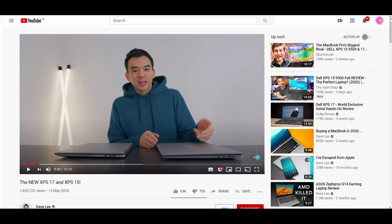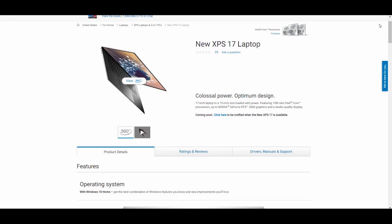You can see that his face is actually quite happy about the Dell XPS 17, and I think this new system would probably help me speed up my editing process. I'm currently using a Lenovo ThinkPad T480S. It's not meant to be a video editing machine, but initially I purchased this laptop for programming, and along the way I extended the scope into video editing as well.